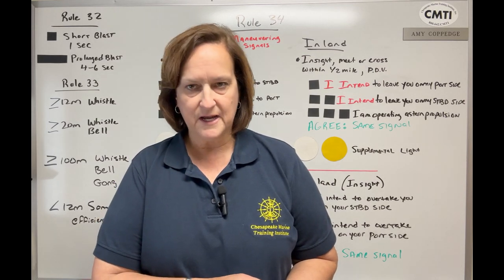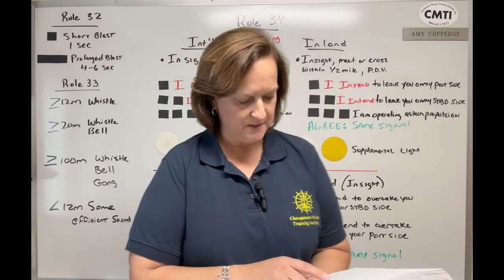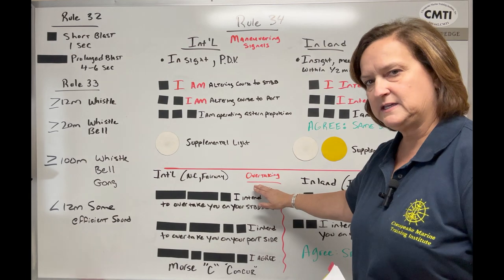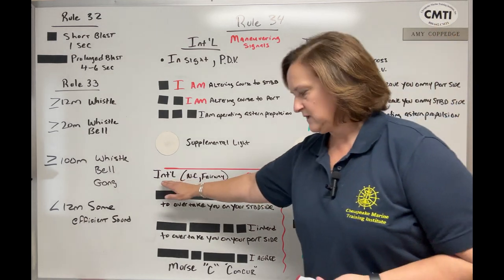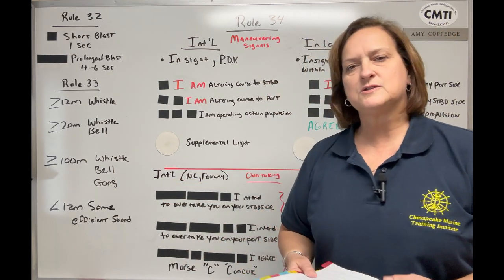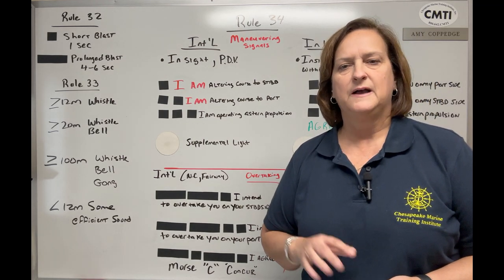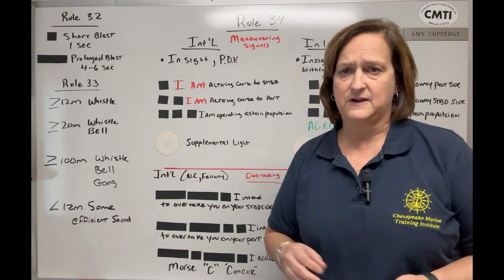So on the international side, and I will step out of the way here. On the international side, so we're down here in the overtaking section. On the international side, it says we're going to do this when they're in a narrow channel or fairway. So this would not be in open water. This would be in a narrow channel, and that's defined by your vessel.